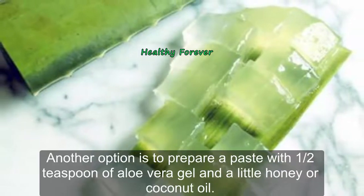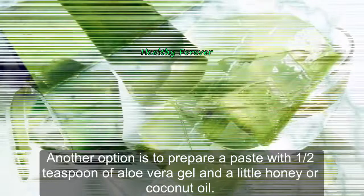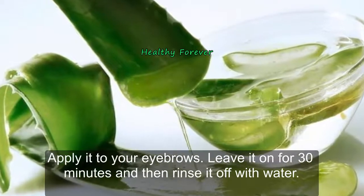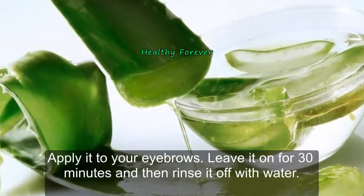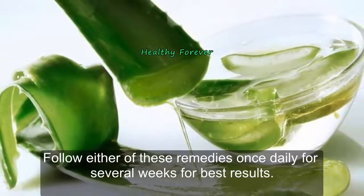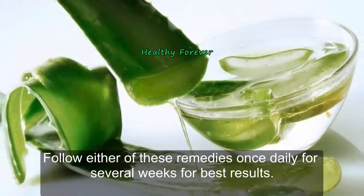Another option is to prepare a paste with a half teaspoon of aloe vera gel and a little honey or coconut oil. Apply it to your eyebrows. Leave it on for 30 minutes and then rinse it off with water. Follow either of these remedies once daily for several weeks for best results.